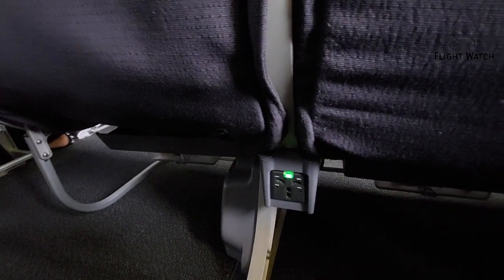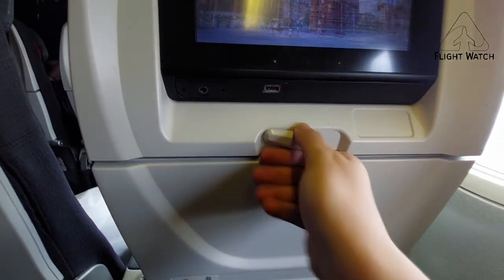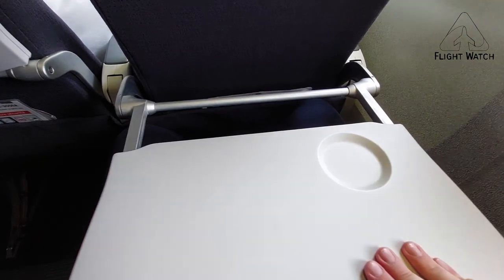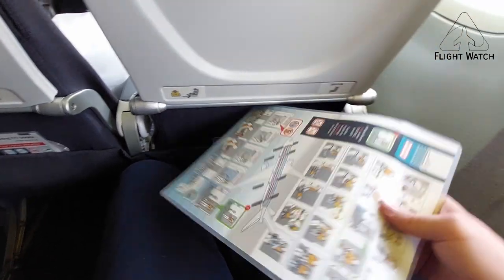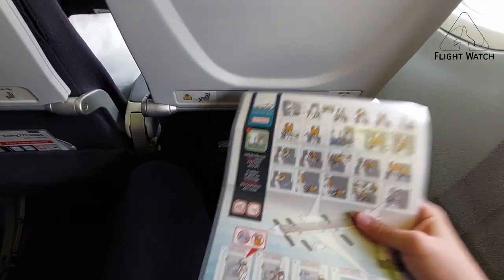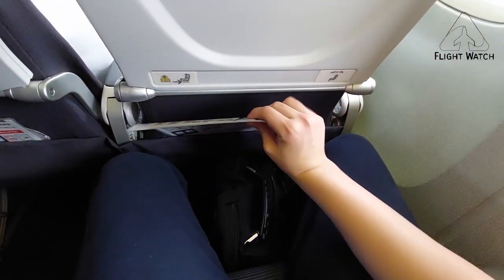Although, I am 5'11" and found the pitch satisfactory. Those over 6 feet may wish to upgrade. There are 2 mounted chargers for every 3 economy seats, although everyone is provided with a USB charger below their IFE. The tray table is large and adjustable, while the seat back pockets no longer feature a physical magazine, instead only a safety card, advertisement, and a sick bag.